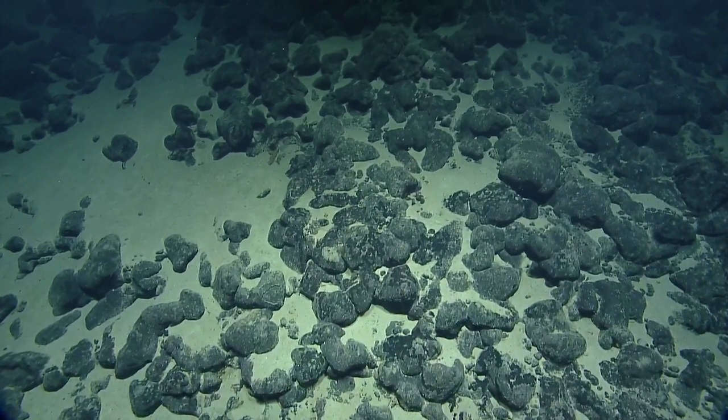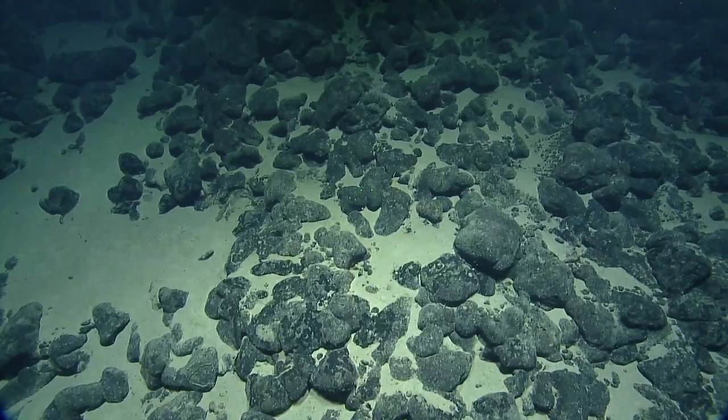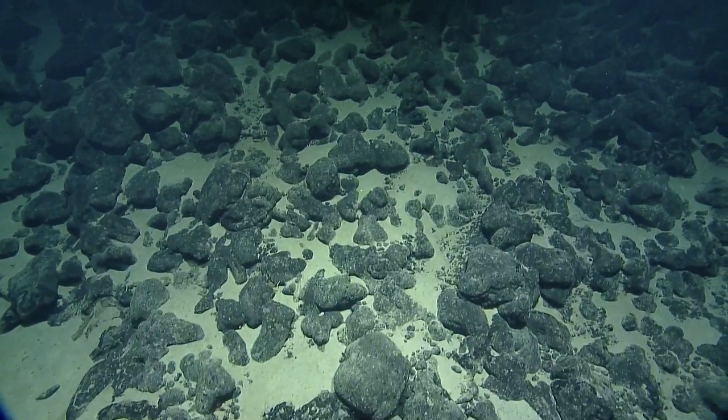Adam, I'm going to go ahead and keep moving unless you want to pause here and take a look around. Nope. Okay. Bridge, now. Meter step, bearing 150.